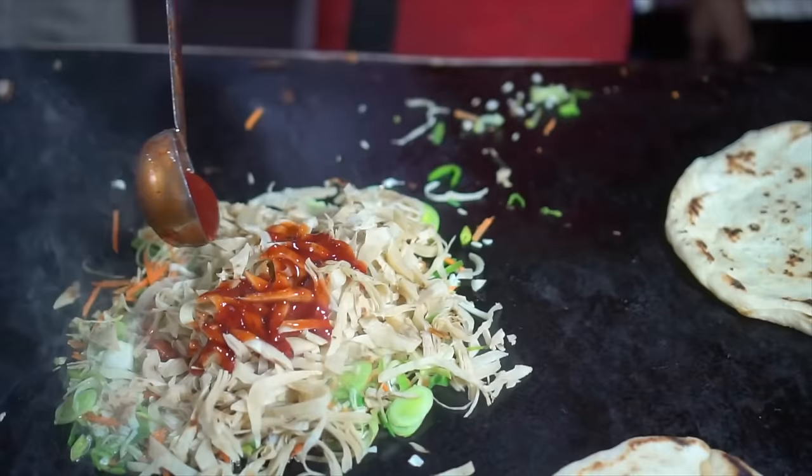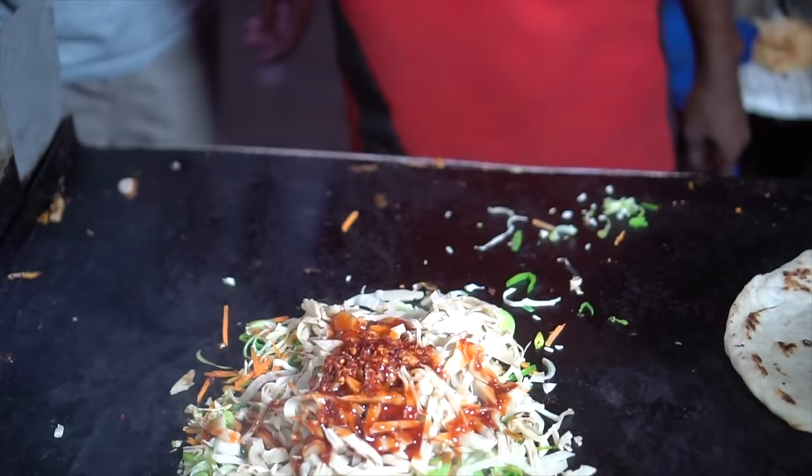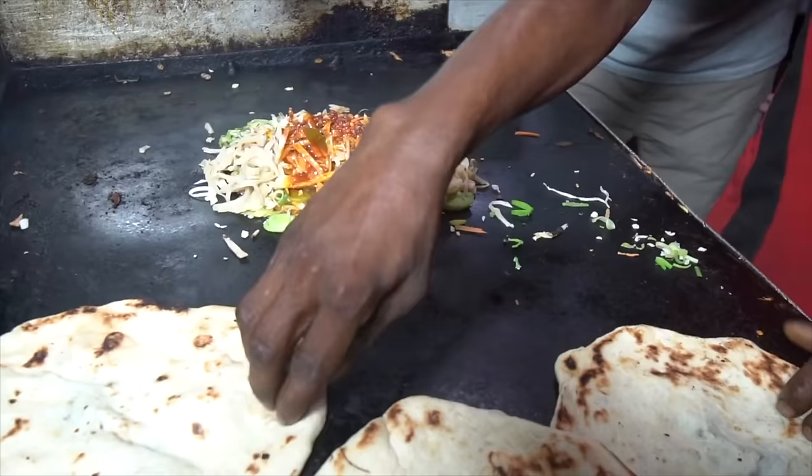So he's adding some chili flakes, some, what's this, curry? A little bit of gravy. And you can see all the little roti shreddings inside there.